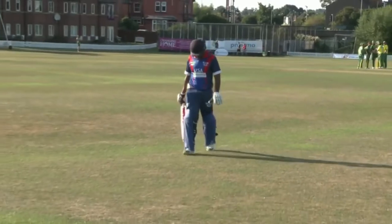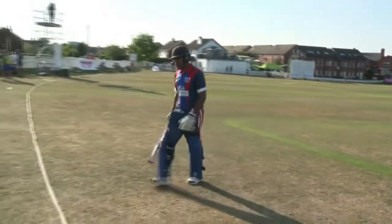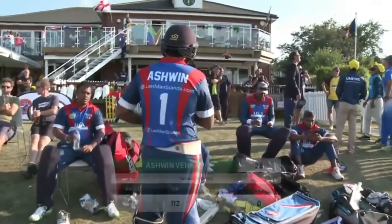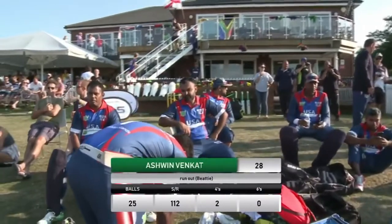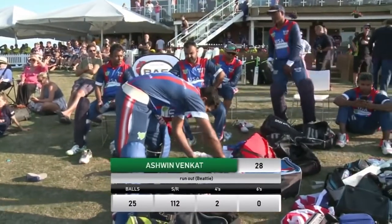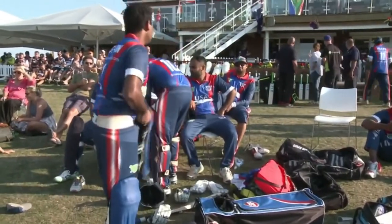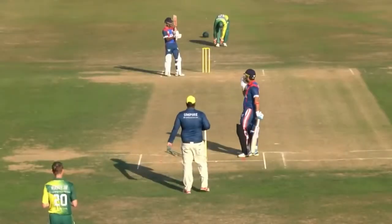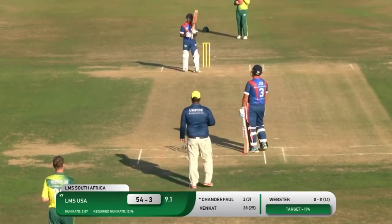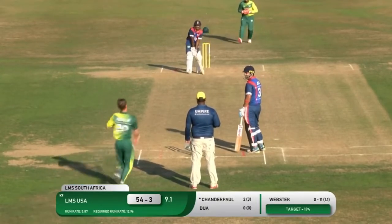There was a complete mix-up there. Chanderpaul looked like he was going to be left stranded, but his partner Venkat clearly decided that the only way the USA are going to get anywhere near this total was to run past Chanderpaul there and sacrifice himself. He just will not seem to take the foot off the pedal here, this South African side. And Beattie looks very, very happy with that run out. He's still celebrating it now, nearly 2 minutes after the event. Yeah, not like the South Africans to be competitive, is it? No, it's fair to say I don't think I've come across any other nationality that plays cricket quite like a South African.